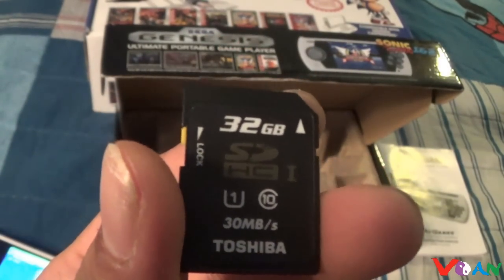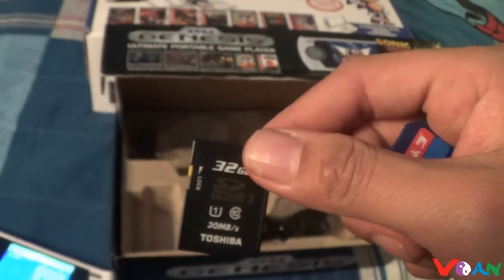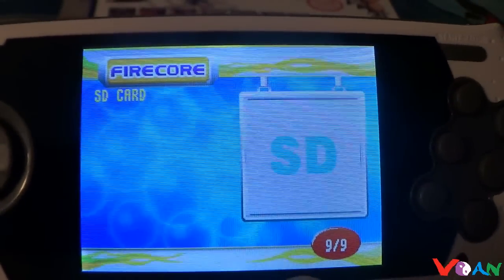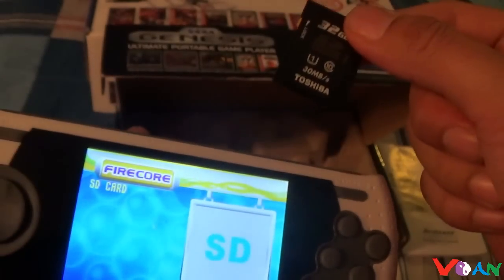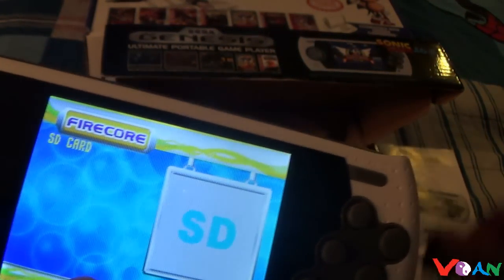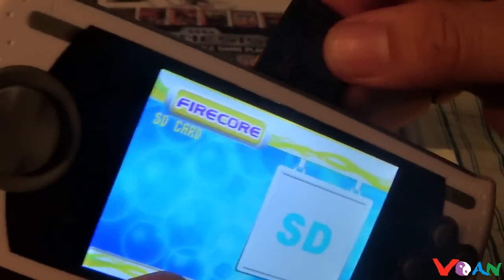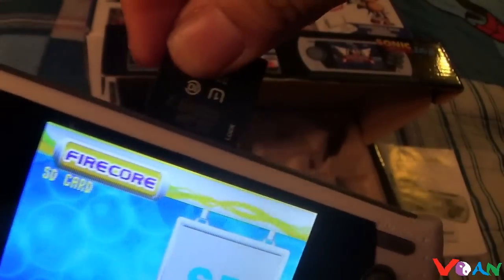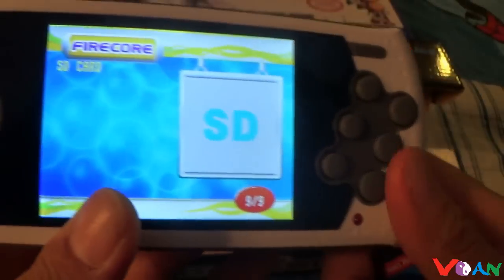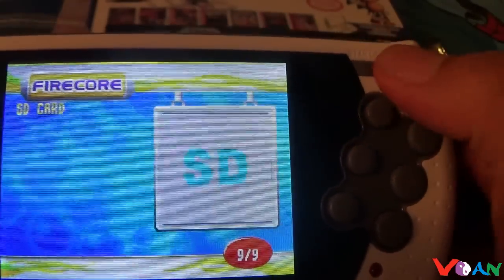So the thing is, these high capacity ones will not work with the AtGames Sega Ultimate Portable here. I do have the ROMs in here, but if I try to plug it in there, like if I try to do it right now, it's this side, I think. Yeah, if I try to do it right now, it's not going to do anything.